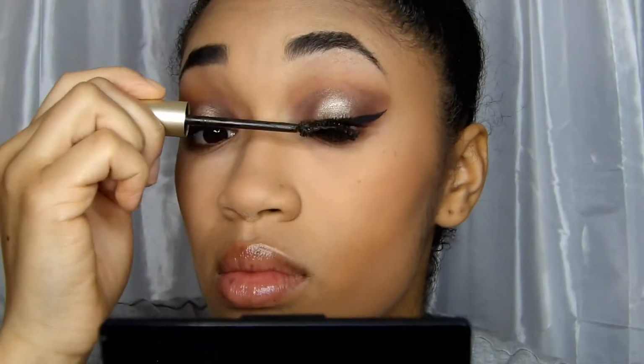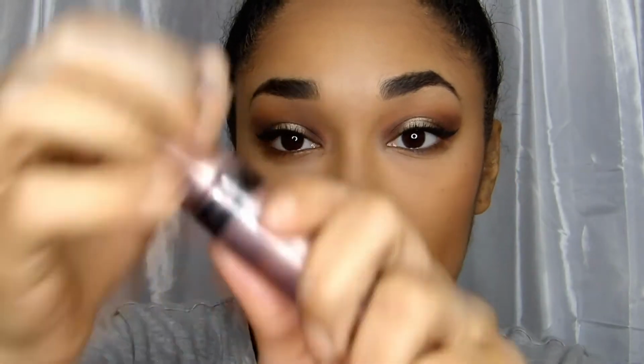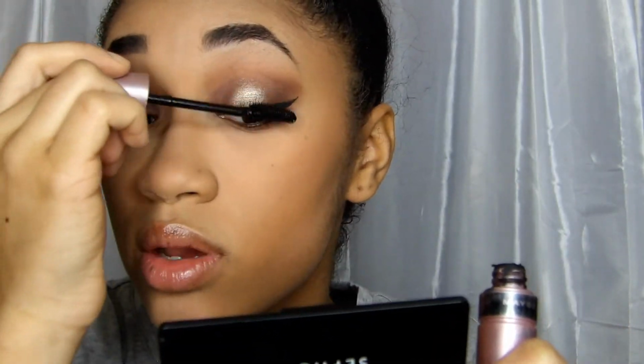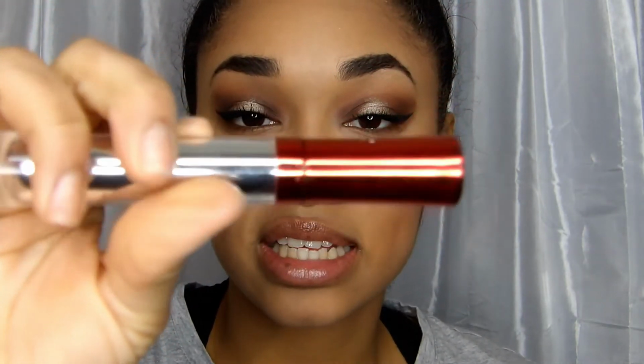Okay, so now I'm going to apply mascara. Now the first mascara I'm going to be using is the L'Oreal Paris Voluminous Mascara. Next mascara I'm going to be taking the pink Maybelline Lash Sensational Mascara. And the last mascara that I'm going to be using is from Physicians Formula, but I don't remember exactly which specific one it is, so I'm going to figure it out and list it down below.